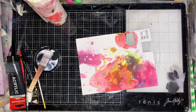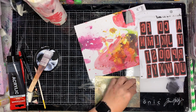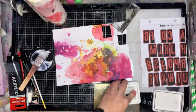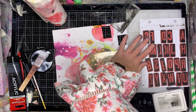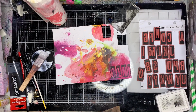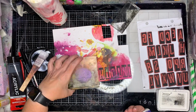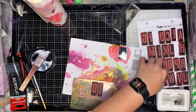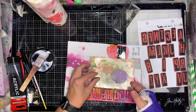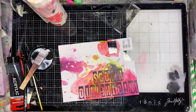So this is a piece out of the Dina Wakley Collage Collective. And I've got some letter stamps that I'm going to use to stamp out Into the Woods, because not only does that represent the story to me, but one of my favourite musicals, because I'm a big musical nut, is Stephen Sondheim's Into the Woods, and that title track was going through my head as I was doing this. So I've added some of that red just to replicate it on the page, and I'm stamping out the letters Into the Woods. Having that collage, that mixed colour underneath just gave it a little bit of extra interest.